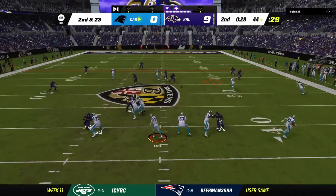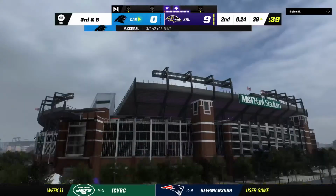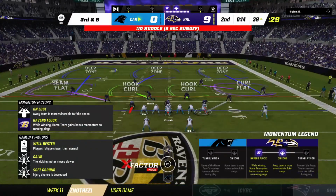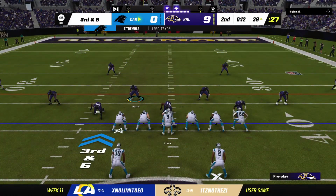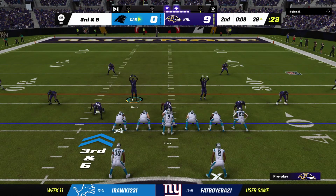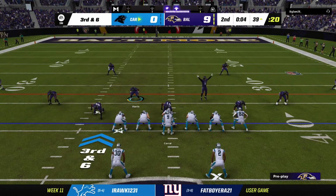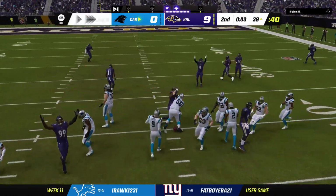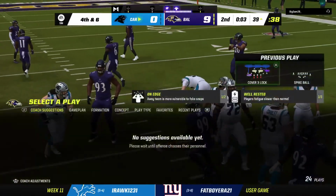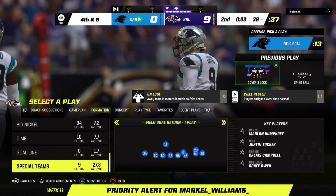Corral on 2nd down. He's got his tight end. It's Tommy Tremble. And he'll be brought down inside the 40-yard line. And he spikes it to stop the clock. And now if they choose, they'll have a chance at maybe a long field goal try here just before the break.